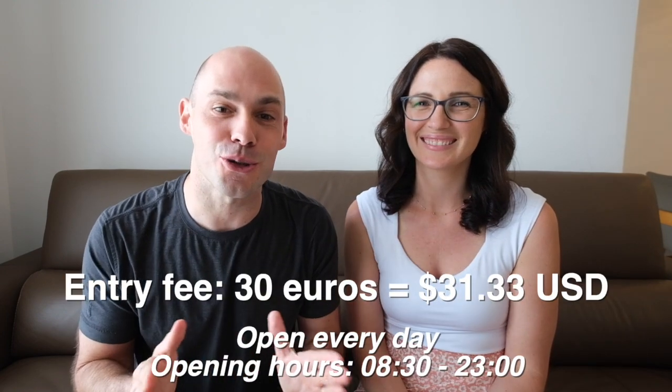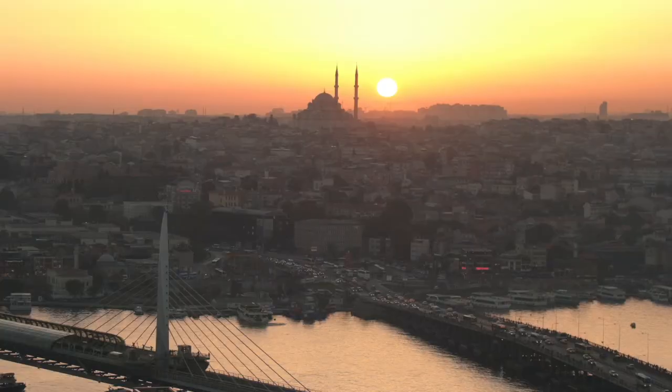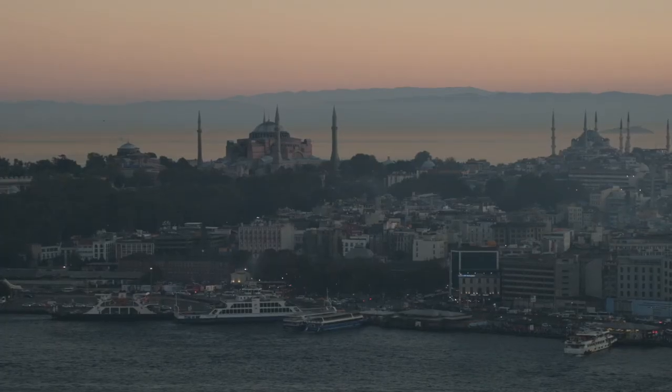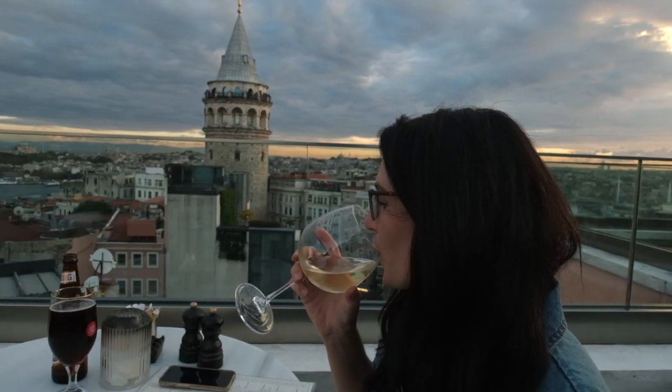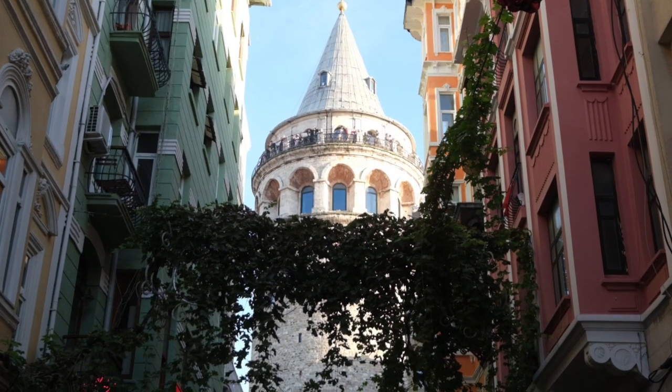It costs 30 euros to enter, and as a forewarning, it gets very busy around sunset. This is for very good reason though. The view of the sunset from up here is absolutely beautiful. I will say there are several rooftop bars in the Galata area as well, so you also have the option of catching the sunset from one of these with the added bonus of a glass of wine or a cold beer. Even if you choose not to go up in Galata Tower, the Galata neighborhood is definitely worth a visit.